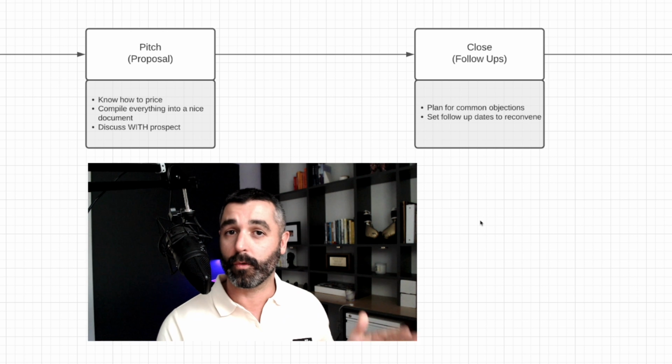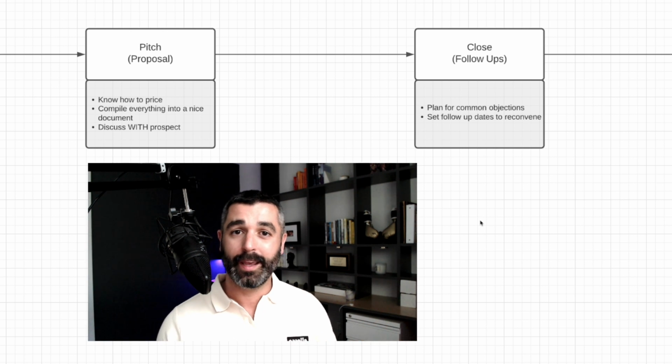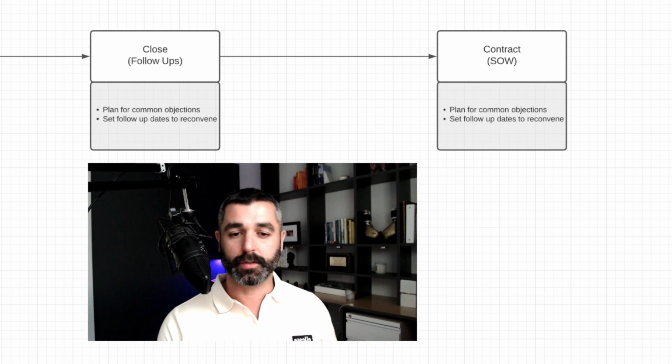We want to be there to walk them through everything, let them ask questions on the call, and beat back those objections while we're going through this. So again, that's the next part of the process here. I just call this the close process.